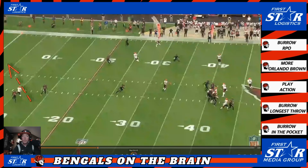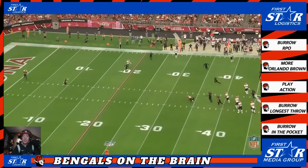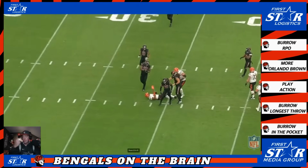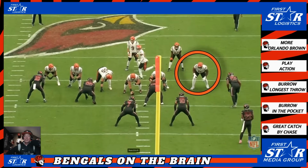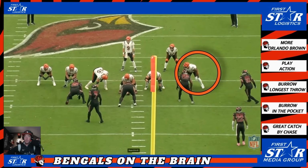I think other quarterbacks may have, and maybe Burrow would also. Let's give him some credit here. But spinning around, planting his feet, and then he's going to go to Joe Mixon on the check down here, who gets wrapped up by his ankles for minimal gain. But still, why does this say he's back? Man, then those movements in the pocket.